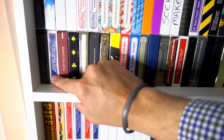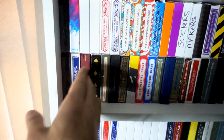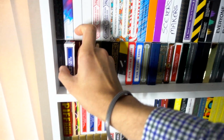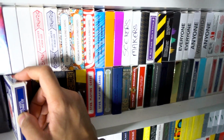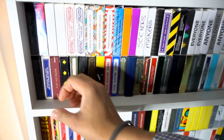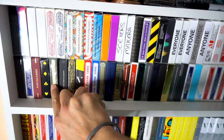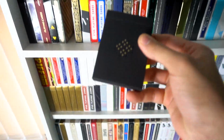These ones are quite rare actually. This is the Illusionist Gaff deck for bicycle playing cards. Not made anymore, and I think it was a very limited run in 2014. Guy Hollingworth, B Watermelon, vintage played. These ones are very rare as well actually.